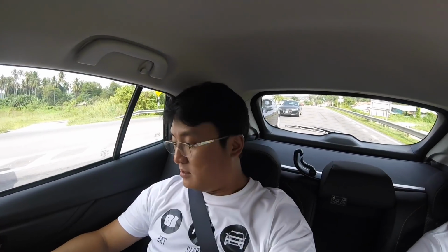No issues with that. Generally, it's a comfortable car. It is not a very big car, but it's comfortable nonetheless. And the angle of the seat back is just about right. It's not too upright, you know. And I don't think it can be reclined. I don't think so. If it reclines any further, I think the boot will be literally useless.